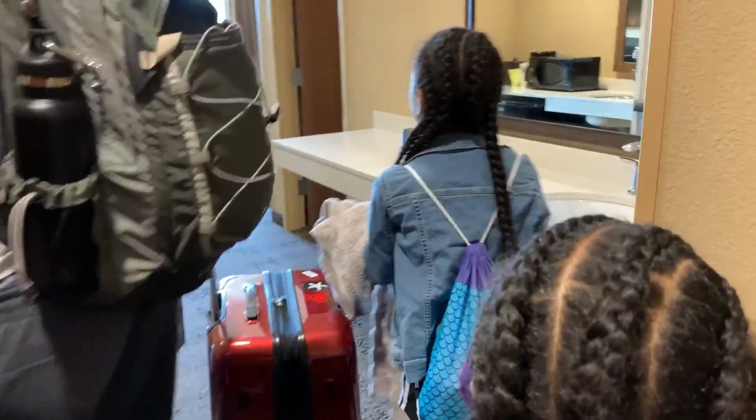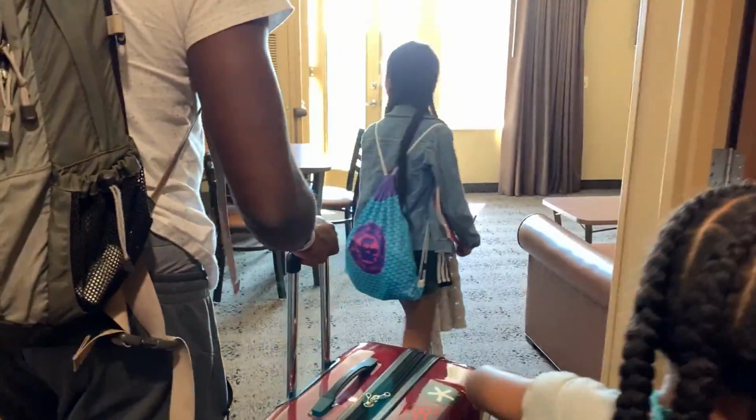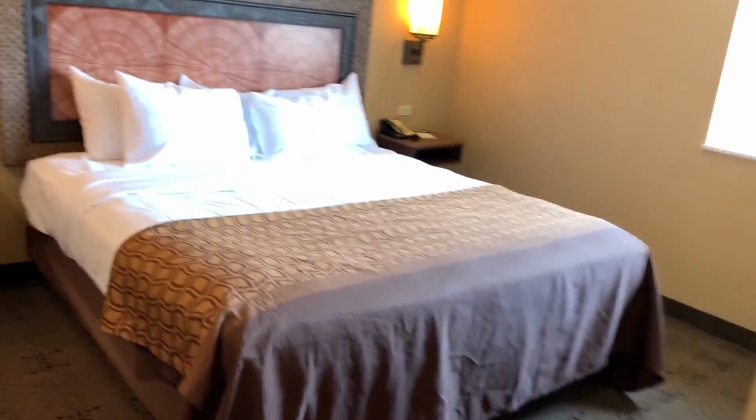So when we went to Kalahari, we stayed at the African Queen Suite, which is pretty much almost the identical same setup as the Kartrite. So it's also a 2-bed, 2-bath suite. One bedroom has 2 queen beds. The other bedroom has 1 king bed. There's also a pull-out couch in the living room where you can fit 2 more people.